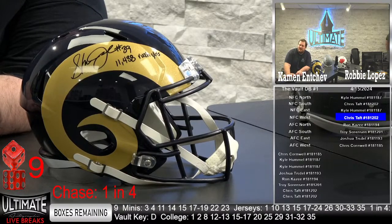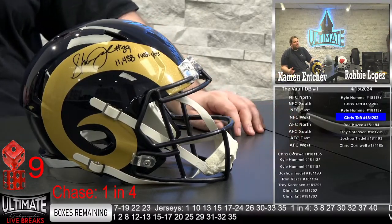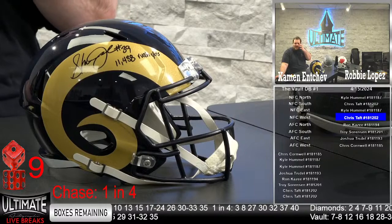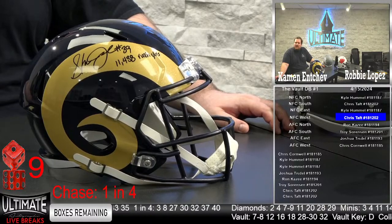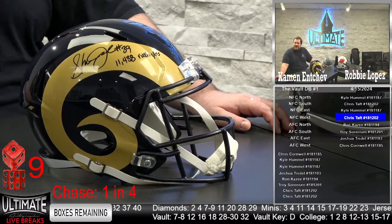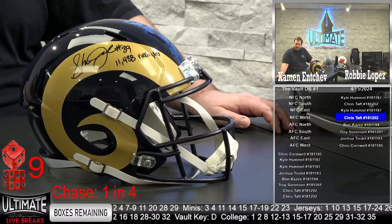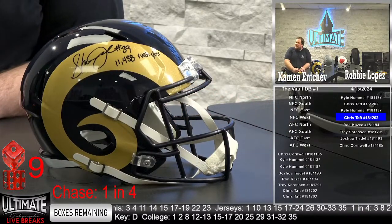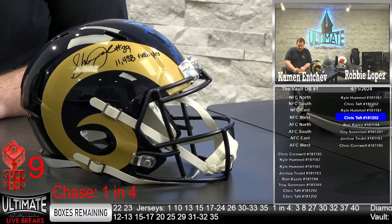Rip. How about that? I love this helmet, too. The retro Ram helmet. This is fantastic. Think about all the great Ram running backs: Marshall Faulk, Eric Dickerson, Steven Jackson. So many legends. He is 18th all-time in rushing yards. Only 17 guys have more rush yards than Steven Jackson. History of the NFL, former Pro Bowler, and hopefully a future Hall of Famer. I mean, look, you get 11,438 rushing yards, you should be in the Hall of Fame, the great Steven Jackson. Frank Gore will definitely be in the Hall of Fame one day. Chris Taft might have just gotten himself two Hall of Fame running backs with one spot, Robbie. That's not bad. Not bad at all, Mr. Taft.